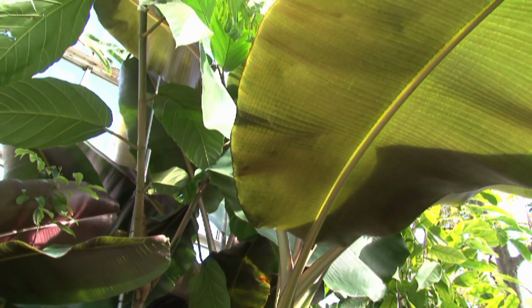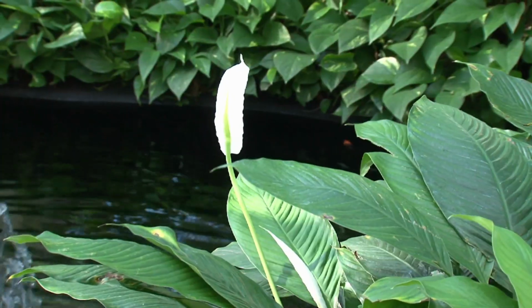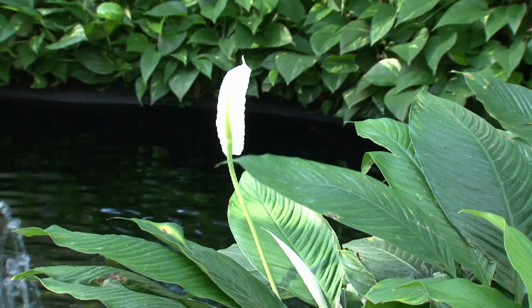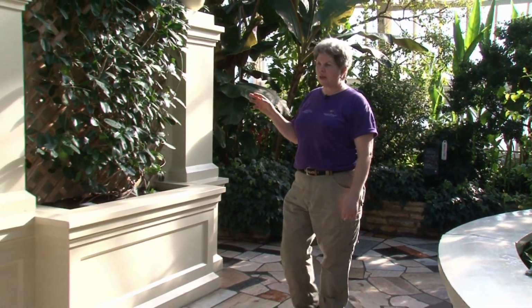As I said before, there's so many plants in here that we don't have time to talk about all of them. But as you come around the right towards the end of the room, make sure you look for the blood banana, the dinner plate fig. On your left, you'll see peace lily. We also have stephanotis on the right, which is a wonderful flower for wedding bouquets.